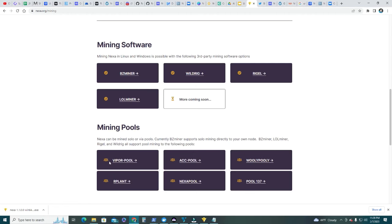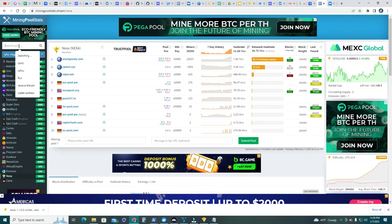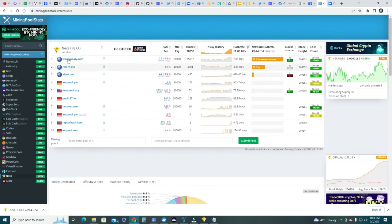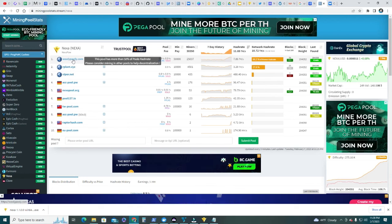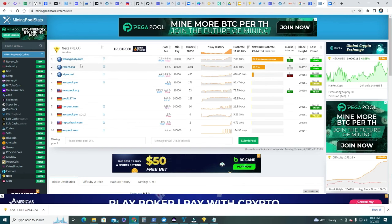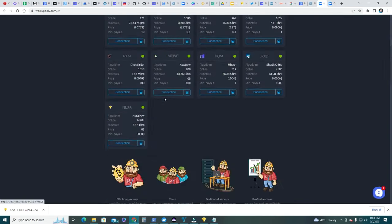So you have different mining pools. You can always use Mining Pool Stats and search for NEXA here. And it's gonna bring the current mining pools for NEXA. You can see Woolly Pooly is number one with the 7.86 terahash. And then you have different options depending where you are. There's another here in the US, NEXA pool. So I'm gonna go ahead and use Woolly Pooly. Just click there and I can see here's NEXA.